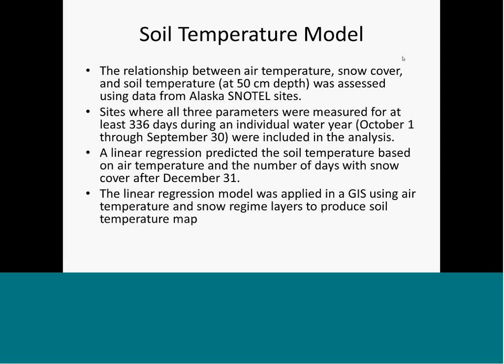Linear regression predicted soil temperature based on air temperature and number of days with snow cover after December 31st. The results of the linear regression model were applied in the GIS using the air temperature and snow regime layers to produce the soil temperature map.